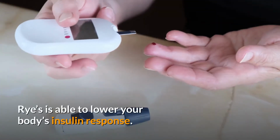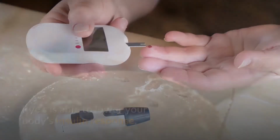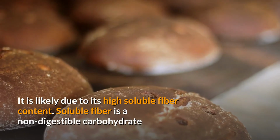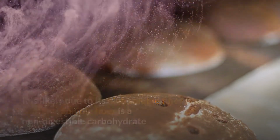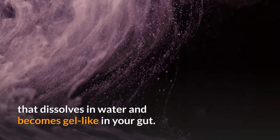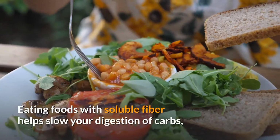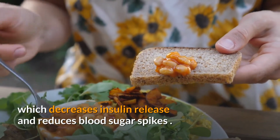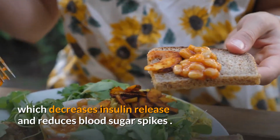Rye is able to lower your body's insulin response. It is likely due to its high soluble fiber content. Soluble fiber is a non-digestible carbohydrate that dissolves in water and becomes gel-like in your gut. Eating foods with soluble fiber helps slow your digestion of carbs, which decreases insulin release and reduces blood sugar spikes.